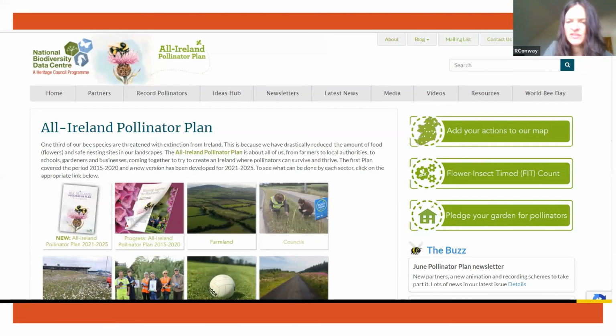And you can add your actions here. They've got a little bit where you can say what you're doing, so we can create a map. You can do little surveys with the flower insect time counts, and you can pledge your garden as well to say that you're doing something for pollinators. But the All Island Pollinator Plan is heaving with advice, and that's the place to go if you want to get some project models or ideas for how you might make a start.